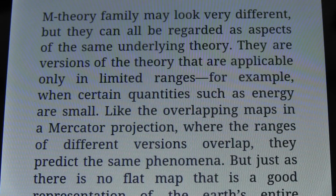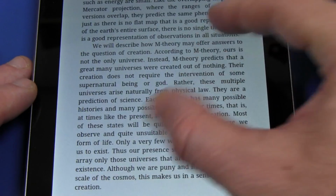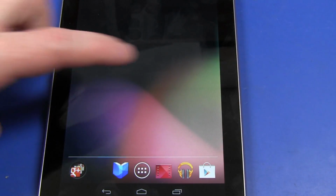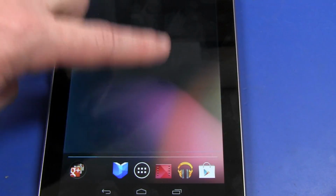No problems at all. You really can't see the pixelization in that. And of course you just pinch and zoom and it automatically resizes the font size and the page, as you'd expect. And of course, as with normal Android stuff, you've got several screens available to put all your icons and your apps and stuff like that.